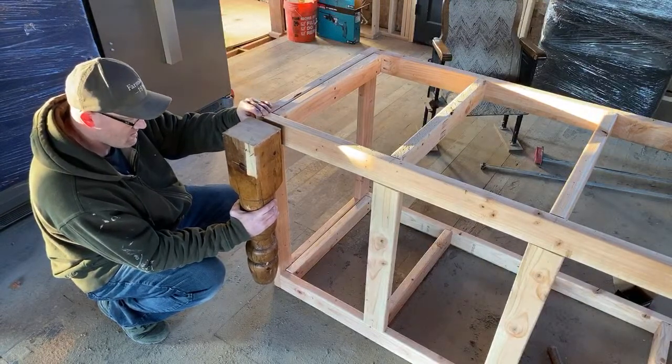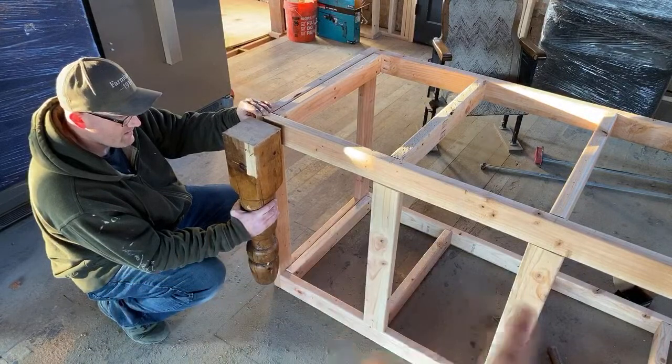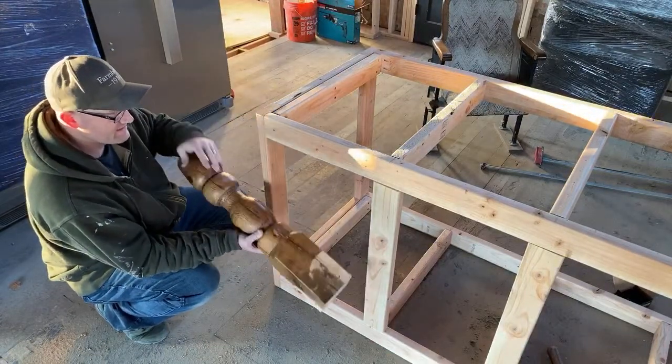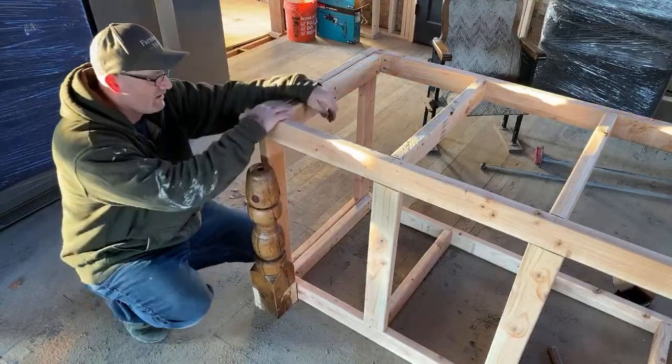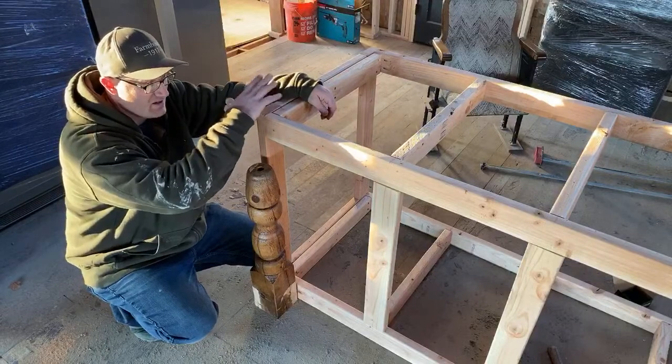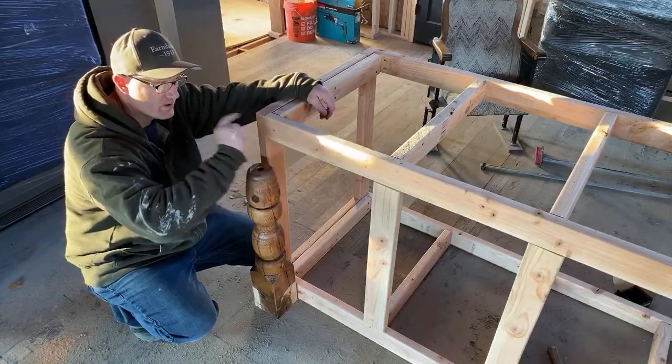And the counter will come out far enough that we can put bar stools along here. The counter comes out 9.5 inches, and this is designed to be counter height. It'll ultimately end up about 36 to 36.5 inches tall, depending on what material we put on the top of this.